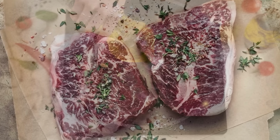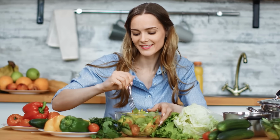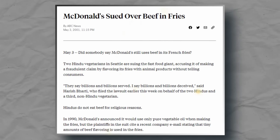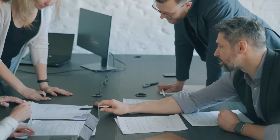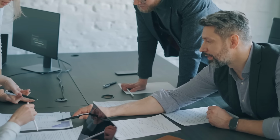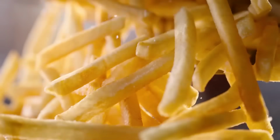That arrangement did not work out for long though, due to outrage from vegetarian groups. They sued McDonald's for misleading customers into believing the French fries were actually vegetarian friendly. So, McDonald's had to find another way to satisfy paying customers without straying too much from what the customers know and love by adopting plant-based beef flavoring for their fries.